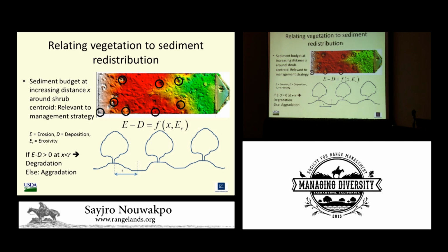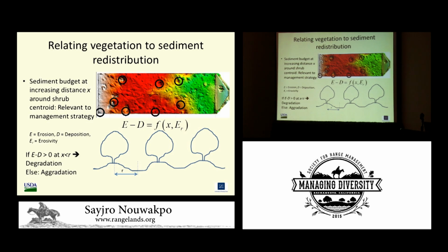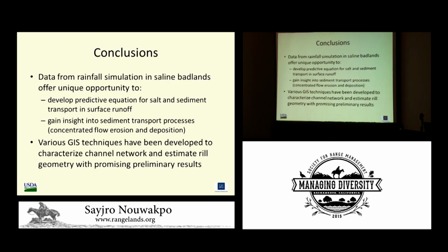the distribution of shrubs on soil loss, on sediment. Here is a quick conceptual model on how we're going to approach that. If we take a single shrub and a radius around that shrub, an increasing radius around that shrub, then we will hypothetically reach a point where the erosion minus deposition will be greater than 0, in which case we will be under degradation conditions. So those are just some quick slides to show you what we can do with that data.